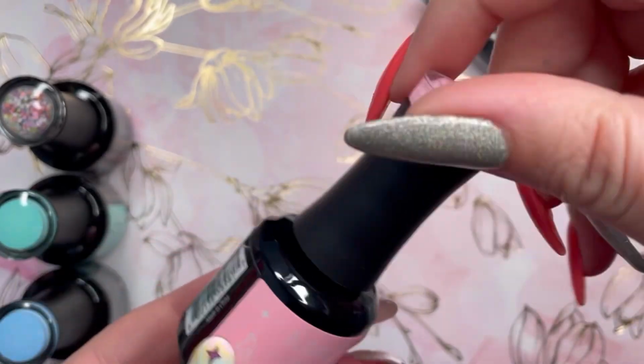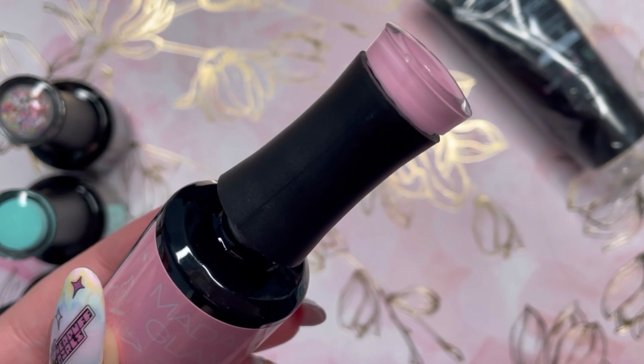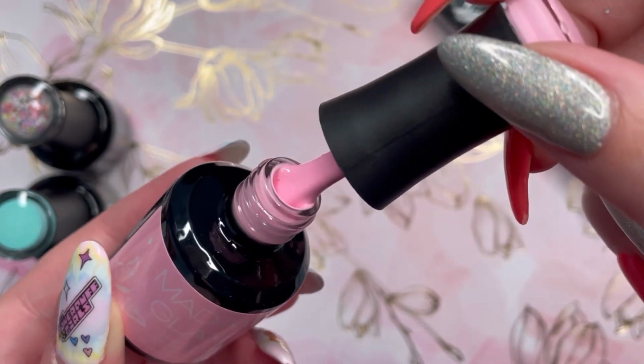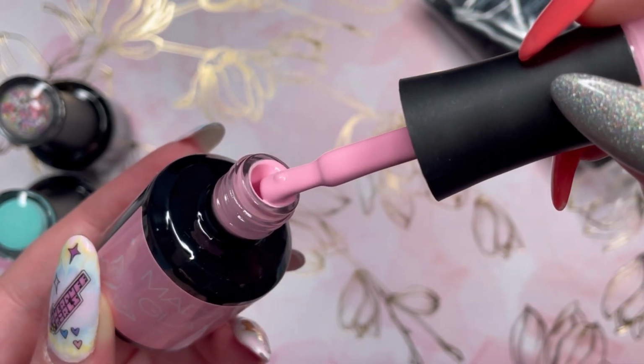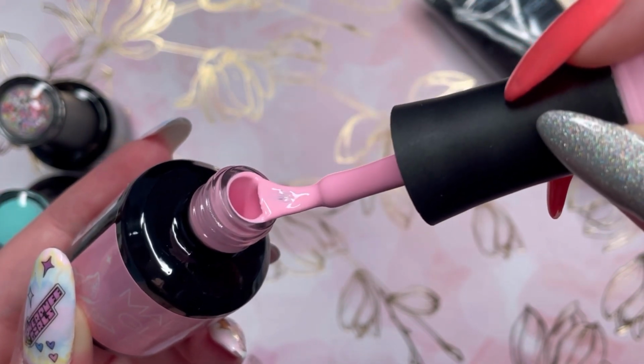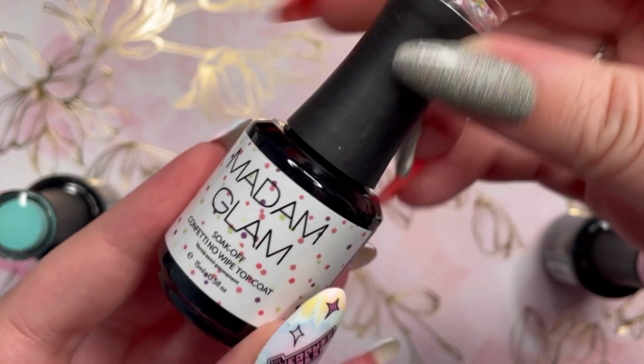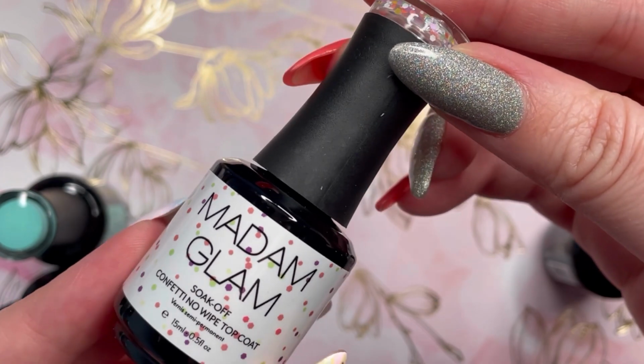So as I go through the gorgeous colors that I selected, I just want to read a little bit about this collection and also reiterate a huge thank you to Madam Glam. These colors are so stunning, and if they're not sold out already, I'm probably gonna have to go over with my VIP and grab the other juicy colors.